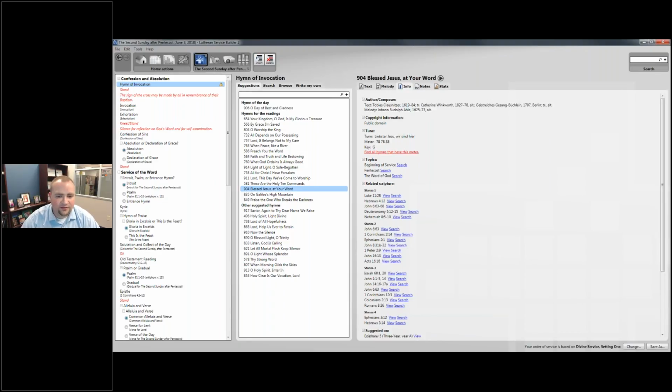So like in this first case, find all hymns that have this meter. So if you want to use this tune, but you want to choose different words, you could do that by searching for all tunes that have that meter. We're not going to do that today, but I wanted to point that out.